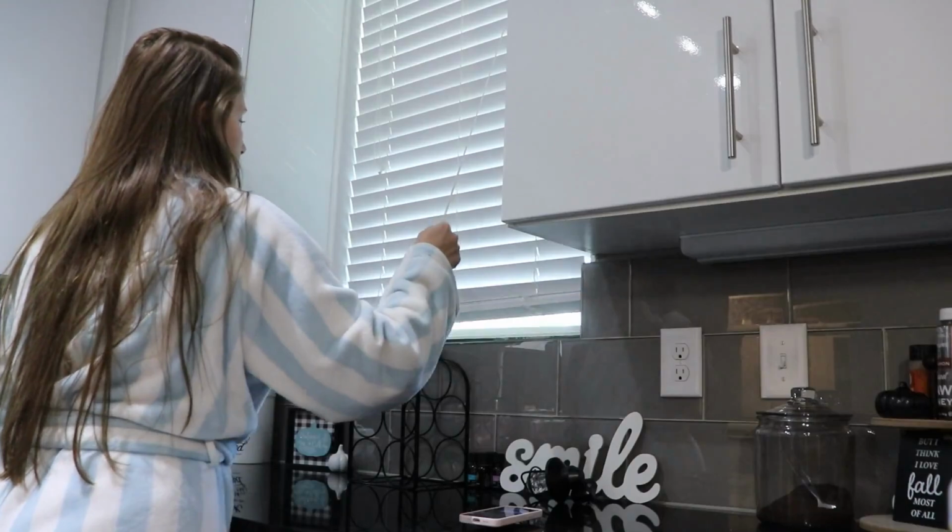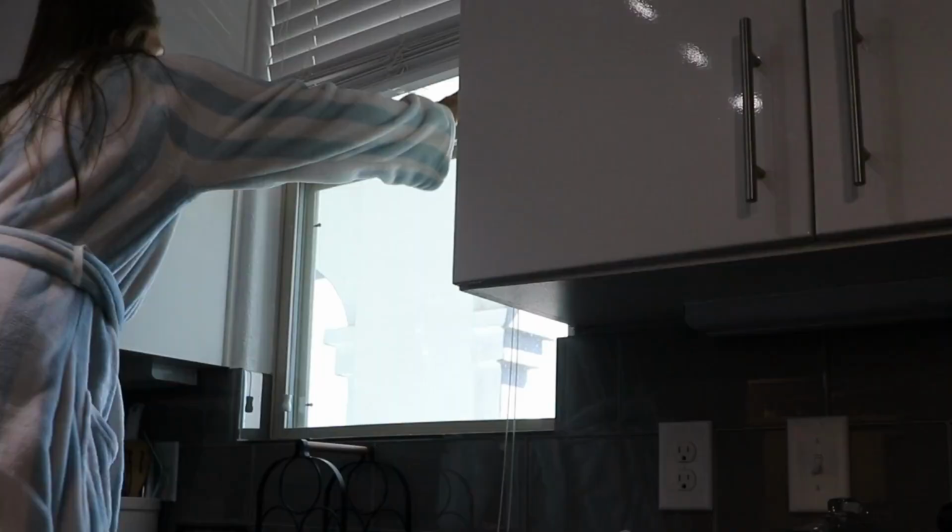So now I'm just opening up the kitchen window to let some of the natural light in, and I'm also letting some fresh air in here as well. The weather is changing a little bit here now, so it's time to get those windows open.